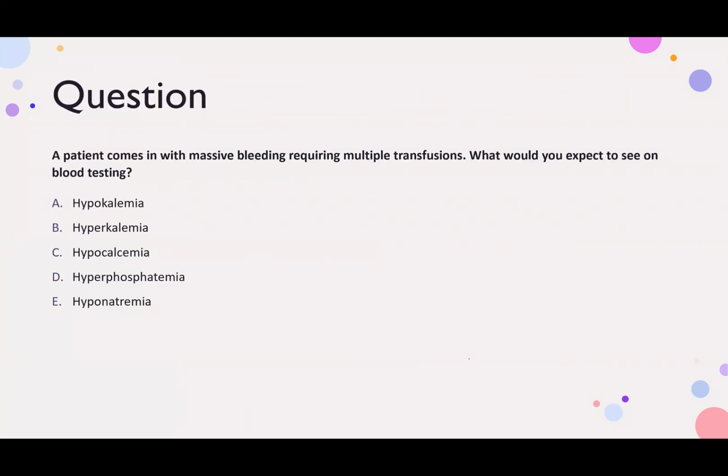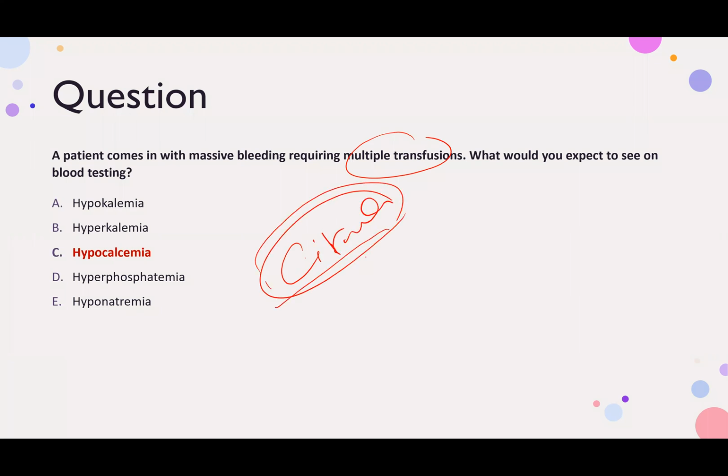Now, you have a patient who comes in with massive bleeding requiring multiple transfusions. What would you expect to see on a blood test? Okay, the answer is going to be hypocalcemia. Why? Because multiple transfusion does what? Multiple transfusion gives the patient citrate. When you transfuse blood, you also transfuse citrate, which will bind calcium. Citrate will bind free calcium, leading to what? Hypocalcemia. Okay.